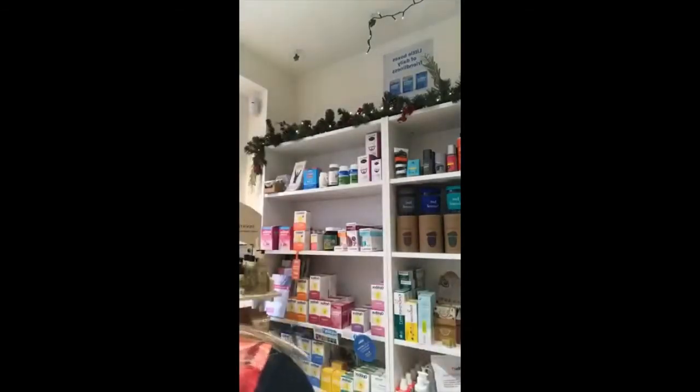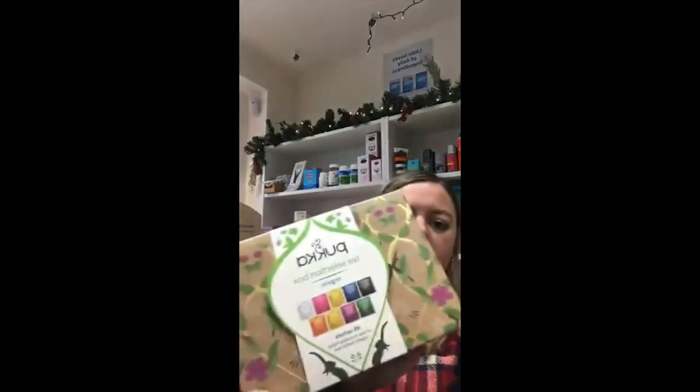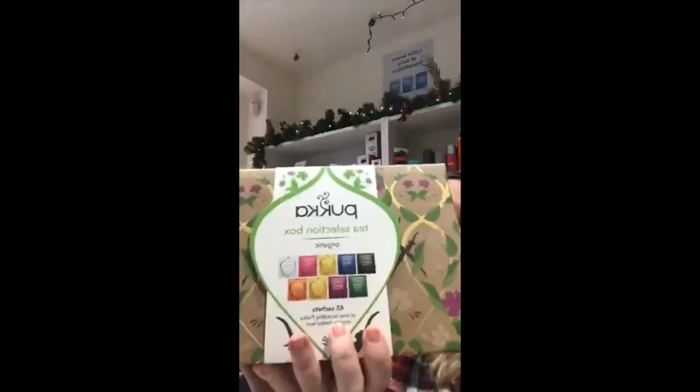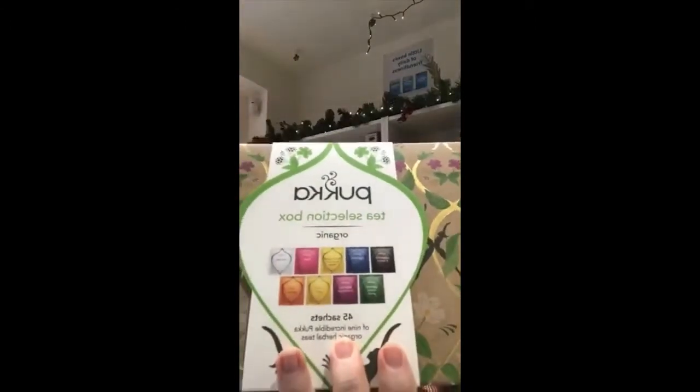Another firm favourite for gifting at any time of the year is the Pucka Tea selection box, which is this one. And that's 45 sachets and it's 9 different teas. And so I'll just lift that up and then you can see what's in there. But yeah, really lovely tea selection box. So I think that's all the goodness from Pucka.